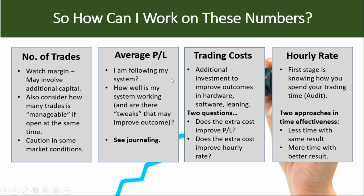With your average profit loss, the first question is, of course, am I following my system? Your journal should tell you that, which we're going to talk about soon. And how well is my system working, and what tweaks may we need to make to improve outcomes. Then trading costs. We want any trading cost to improve our immediate or longer term profit loss. And then our hourly rate, we can start to do a time audit and all of that stuff that we've talked about before. So less time with the same result, or more time with a better result, is what we're aiming for.